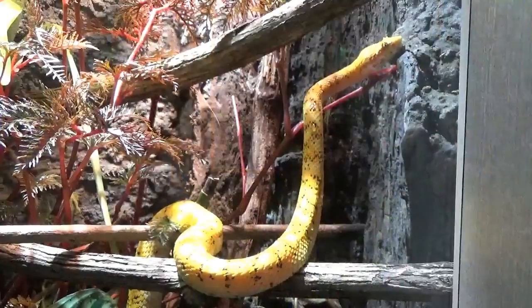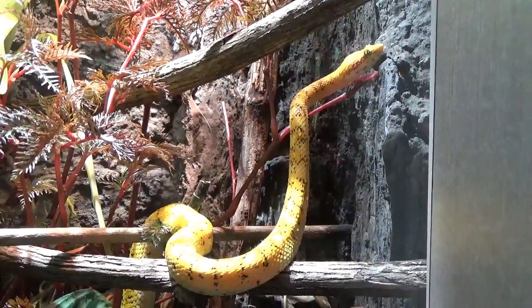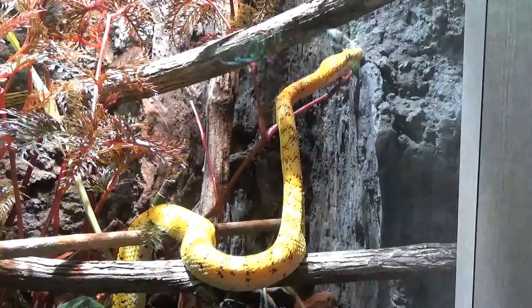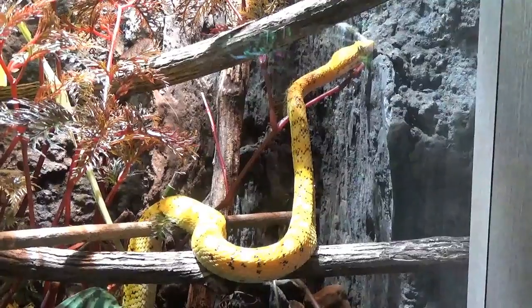So what do eyelash vipers eat in the wild? When they're adults, they're probably eating small rodents and birds, but also frogs and lizards. And what do you feed them here? Pretty much exclusively laboratory mice. And about how long does an eyelash viper usually live? The one we have on display is about 12 years old. I think they can max out around the late teens, maybe 20, but they're pretty long-lived. And are they part of an SSP program? They are not. They're a pretty common snake in zoo collections and also in private collections, because they're actually a pretty easy snake to keep in captivity.